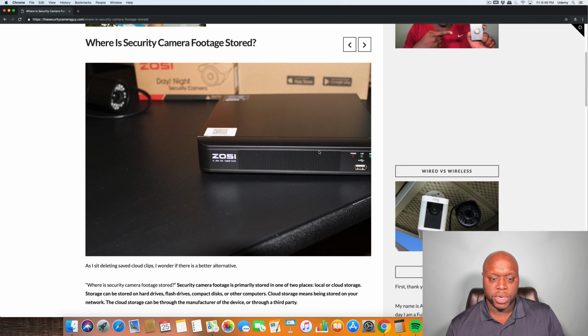And there are even some security camera companies out there that don't charge for cloud storage. That's nice, but usually those companies have a shorter cloud storage plan. For example, some companies won't charge you for cloud storage, but they will only keep the events for 90 days, which I guess is good and bad. If nothing happens in that 90 days, there's nothing to worry about. But if something happens and you're on vacation for two to three weeks and it takes you a while to figure it out, you may have lost your evidence. So that is really it. That answers the question, where is security camera footage stored?